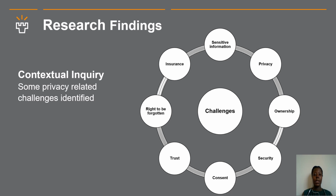In the contextual inquiry phase, the problems we identified in the study centered around data privacy, consent, data ownership, security, right to be forgotten, cyber insurance to cover eHealth assets, among others. One study identified and analyzed the stakeholders. They used surveys to collect privacy concerns of stakeholders, which were then translated into user requirements.